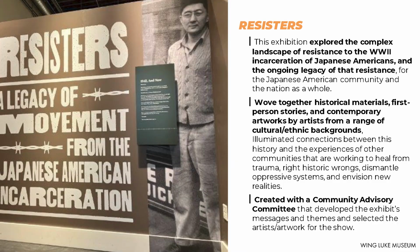And the exhibition wove together historical materials, first-person stories, and contemporary artworks by artists from a range of cultural and ethnic backgrounds. There were Japanese American artists who were highlighted, but the Community Advisory Committee wanted to make sure that we were highlighting other examples of the resistance movements. So that exhibit proposal, starting with the graphic novel, really grew into something much bigger.